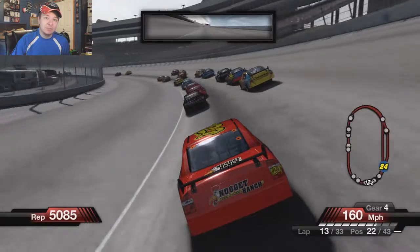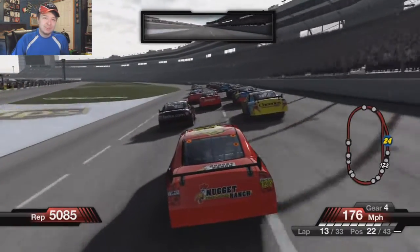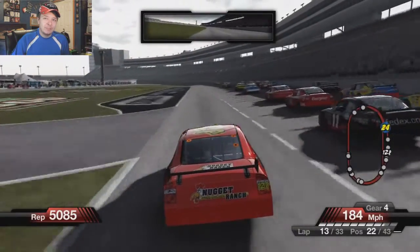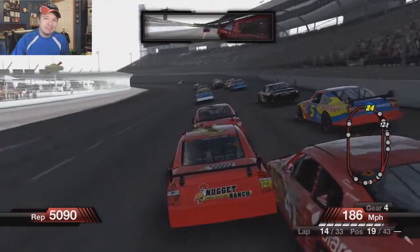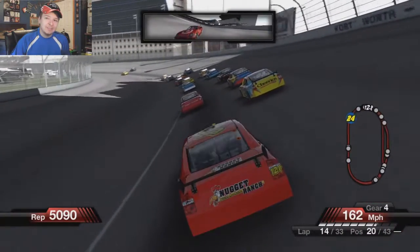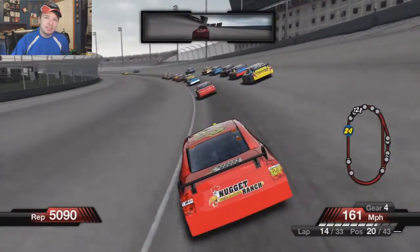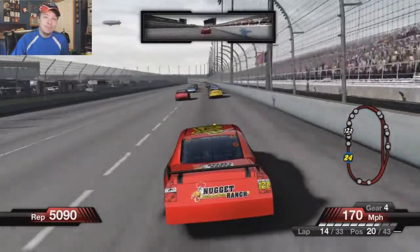Gordon takes back the lead. We're having more lead changes in this race than probably real life Texas in 2018. So there we go. We get a good run off turn 4. Get by Hamlin, Sorensen. Ooh, that was a little rough. And can we keep it to the bottom? Yes, we do. We gained some spots, made some contact along the way, but we gained spots. So P20, kind of like where I wanted to be. So that's good.